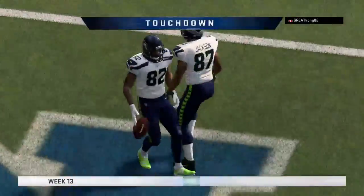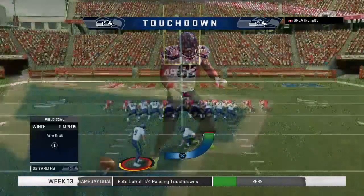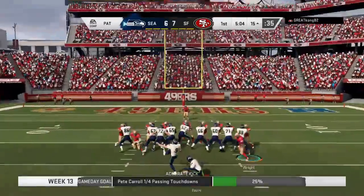And he is in for the Seattle touchdown. As his guys are in for 6. As his guys are on the board here in this first quarter.